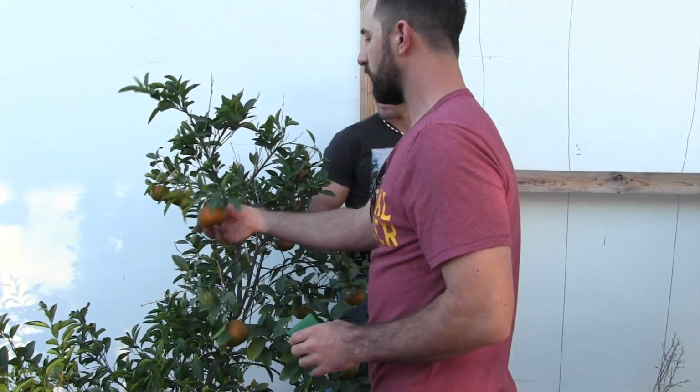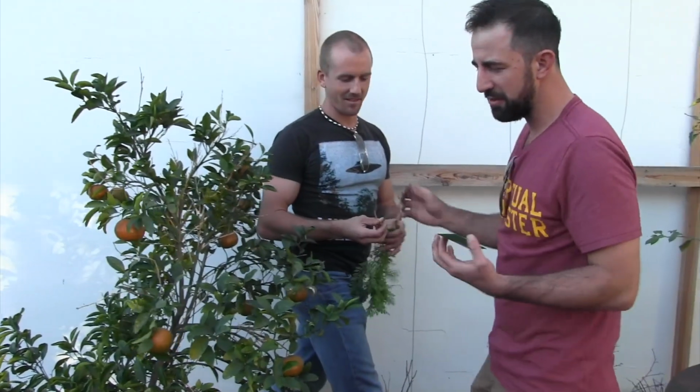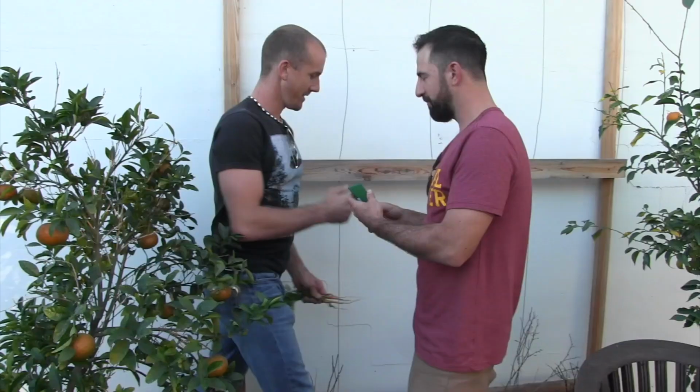I think this might be one of the clementines. That's my favorite tangerine. Oh, I love them. So good. Because they're really easy to peel, and that's nice. Yeah, totally. Fast food, you know?